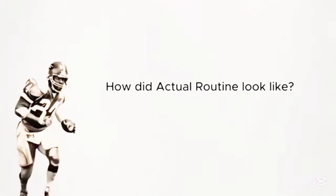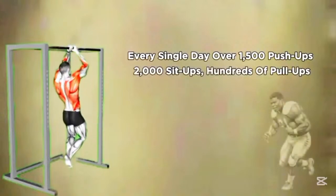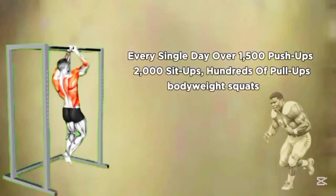So what did Walker's actual routine look like every single day? He performed over 1,500 push-ups, 2,000 sit-ups, along with hundreds of pull-ups and bodyweight squats.